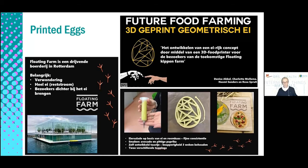This is another project that was done for a company called Floating Farm. It's in Rotterdam, and you see on the right-hand corner the farm at the moment is for cows, and it's in the city, in the harbor. And the same company wants to build a chicken farm next to it. And they were wondering about using 3D food printing as a concept for visitors when they're visiting the chicken farm. So they asked students to make a product made with egg.